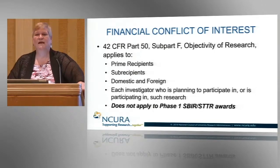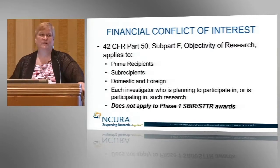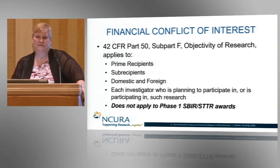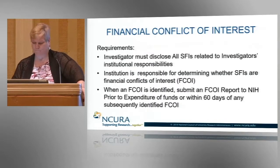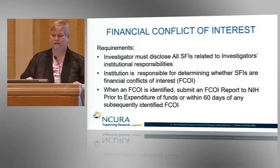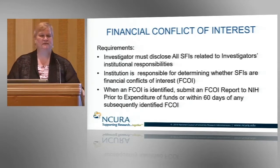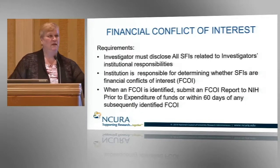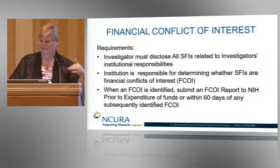Okay? We have to know if there is a financial conflict of interest on any project in order to ensure that there is objectivity in the research. Because it can skew the public's view of whether we are funding research correct and whether everything's being done on the up and up. The investigator must disclose all significant financial interests. And that will be on the next slide, what significant is.